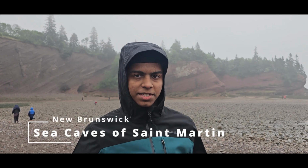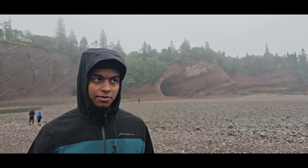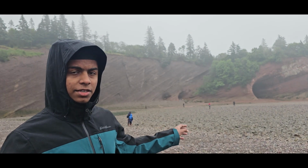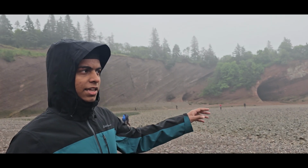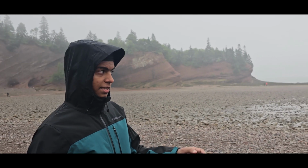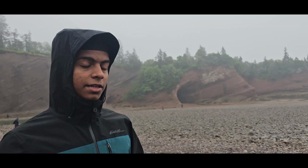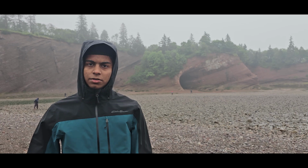So currently I'm standing in front of the sea caves. We are on the way to the Fundy Trail Parkway, but right now the sea caves actually came in our way, which are in the town of St. Martins, or at least near St. Martins, and the views here are spectacular. Currently it is a low tide, but later the water will rise about 40 feet when it is a high tide, and all of this will be submerged in the water.